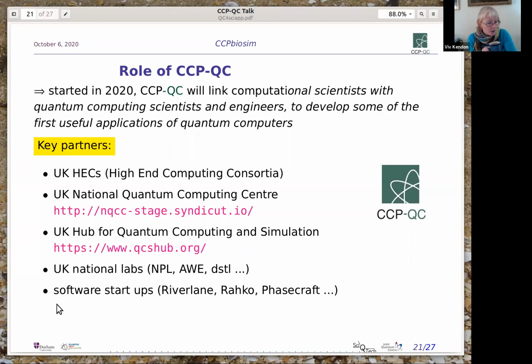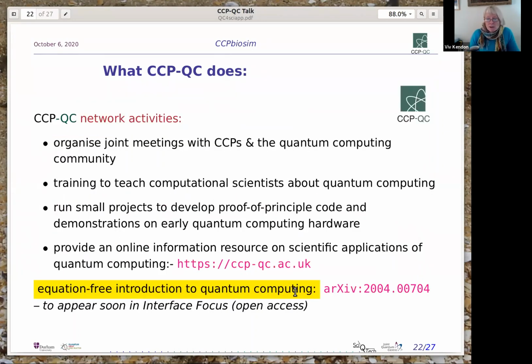So we've got lots of key partners in the UK. We've got the computing consortia, as well as the CCPs, the National Quantum Computing Centre, whose website is up recently, the UK Hub for Quantum Computing and Simulation, which is doing a bunch of science and engineering towards developing quantum computers. The national labs are on board, and there's a bunch of software startups, so there's some extra help in how to do the quantum programming. So what we're planning to do, well, we're a network like CCP-BioSim, so we want to organize joint meetings with CCPs and invite the quantum computing community, especially early career researchers, so that you can collaborate and do some really solid development towards quantum computing applications.